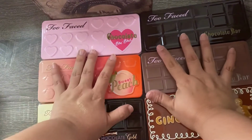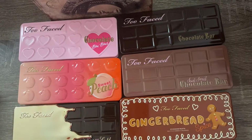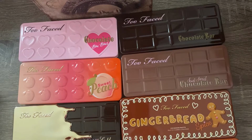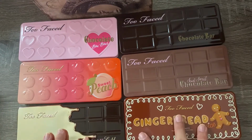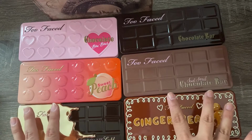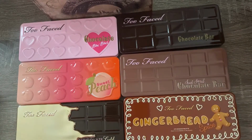And then I have all of my Too Faced palettes, which I can already tell you I am keeping every single one of them. I'm actually trying to collect them all. I sound like Pokemon, gotta collect them all. Catch them all. But, well, my phrase is I'm gonna collect them all. And I am missing a couple of them, I believe. Or maybe I'm just missing one. I'm not quite sure. I'm missing one or two. But I am trying to collect them all.